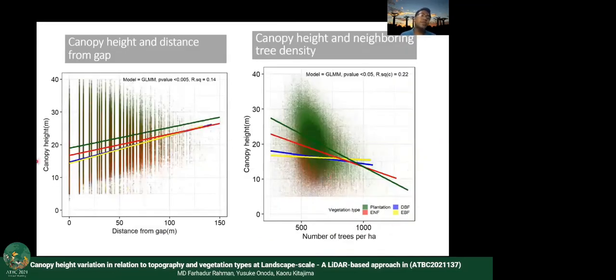We also got a positive relationship between canopy height and the distance from the gap, which means that the trees that grow on the edges of the forest are shorter than the trees that grow in the middle of the stand. We also found a negative relationship between the canopy height and the number of trees in the neighborhood. We can see that the trees that grow in high density are shorter than the trees that grow in lower density. The relationship is pretty prominent for the conifer species, but the lines are flat and not as prominent as the conifers for the broadleaf species.